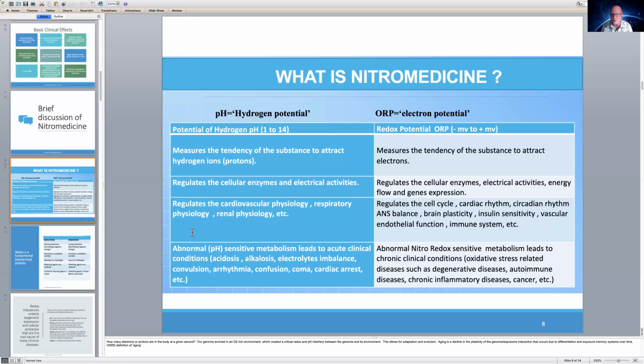So these are two of the major contributors to the underlying fluid compartment electrochemistry. And as we come to find, our genome has developed throughout time in the presence of oxygen. That's the theory behind why so many of these types of reactions exist. It regulates many of our DNA-mediated processes, as the literature shows, and it's quite possible to interact with these processes by manipulating the redox imbalances that underlie them. So that, in a nutshell, is what we call nitro medicine.